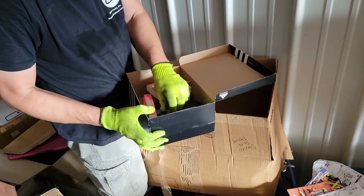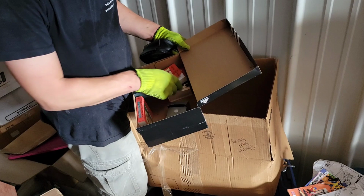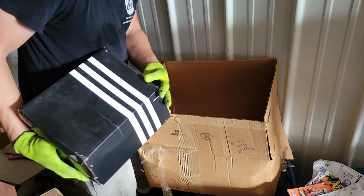Oh, what is this? Oh, come on. Oh, it's empty. Oh, these are collector decks. Why would they be empty? I was hoping there was going to be some Pokemon cards in there.